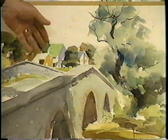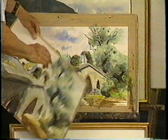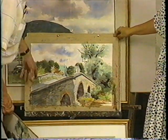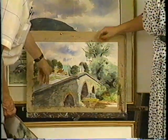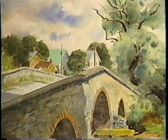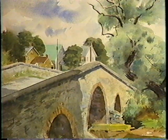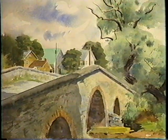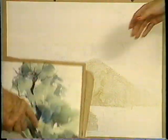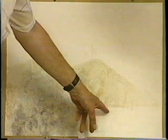This was done in about half an hour, but I wasn't very happy with the composition, so I returned the following day with a new sheet of paper, and I gave a little bit more. This is much more detailed. I gave more attention to the buildings and the bridge, but I still wasn't happy enough. I wanted to get more foreground, and I didn't have with me the proper paper at the time, so yesterday I stretched a new sheet of paper, which is about 2 inches deeper than these, and I'm going to get more of the water under the bridge here in reflections.